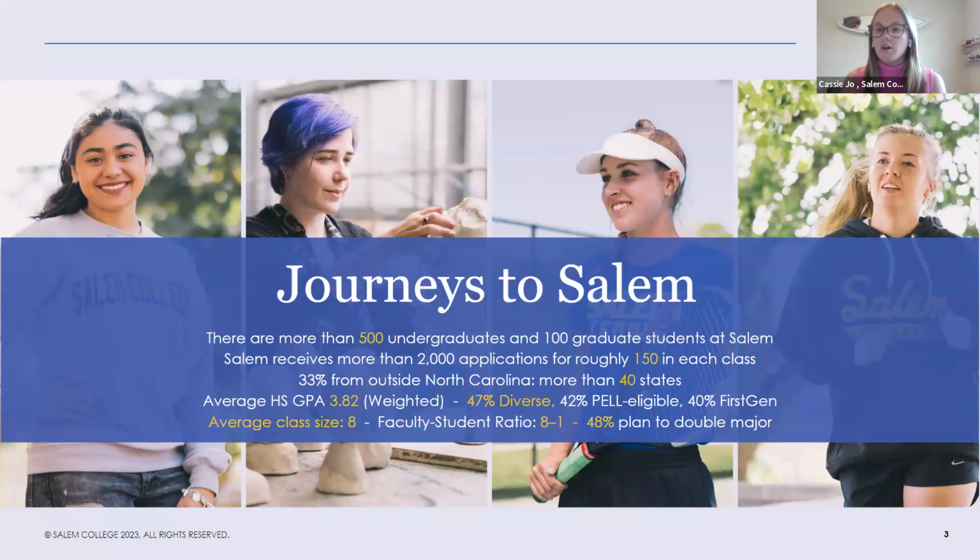We pride ourselves on a very small faculty to student ratio of 8:1, and our average class size being 8 students in a classroom, so that you can prioritize your education as well as connect with your professors so that they can learn your learning style and for your recommendation letters if you want to pursue graduate or doctorate programs after Salem. We receive more than 2,000 applications, and we usually have about 150 students in our first year class.